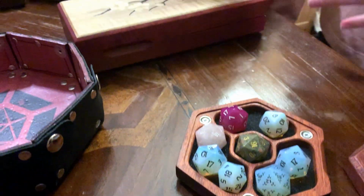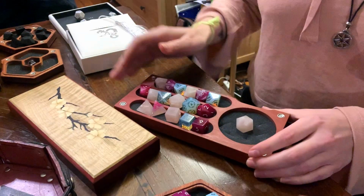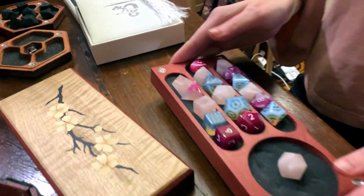And then I keep the sets for the rest of the rolls I need in my beautiful obsession, my Gaia Wyrmwood Master Vault. That being said, in here I've got one of my opalite sets, one of my rose quartz sets, and one of my pinkstriped agate sets. So I've got everything at the ready for when it's time to play.